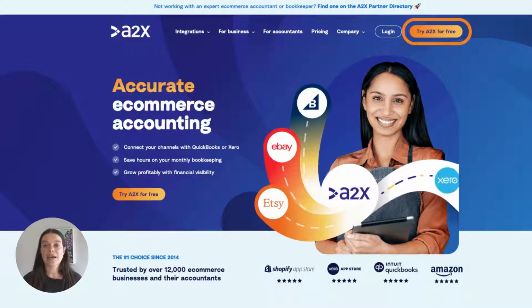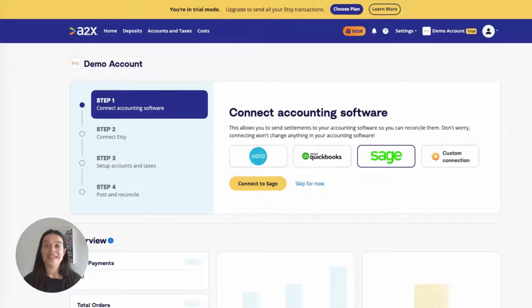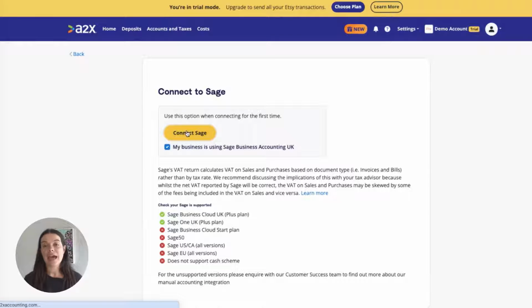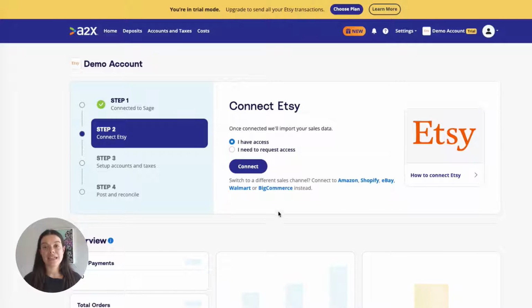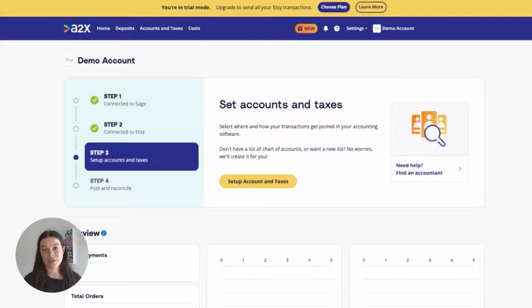First, sign up for an A2X account at a2xaccounting.com. Next, you need to connect A2X to Sage. All you need is your Sage login. A2X currently integrates with the Sage Business Cloud UK Plus plan and the Sage One UK Plus plan. Then connect A2X to Etsy. If you need to request access to an Etsy account, you can do so here.